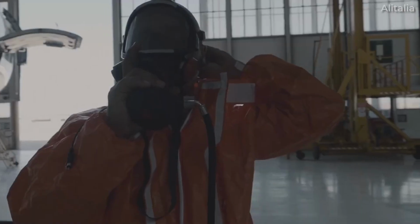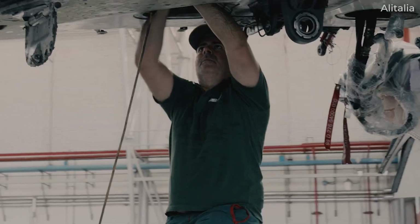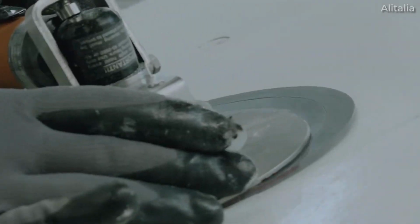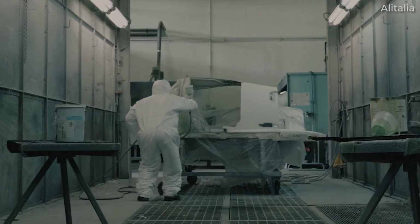You may decide to employ your own licensed engineers for routine or line maintenance, where your own engineers tend to your aircraft when on the ground at your bases, resolving any minor engineering snags to ensure that your aircraft remains serviceable.